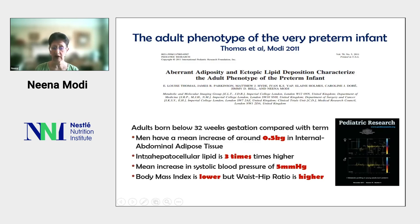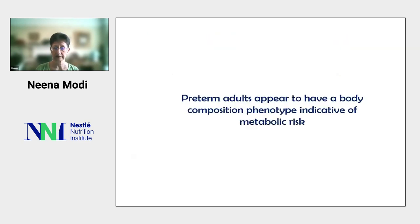We also found that their hepatic lipid content was three times higher than term-born counterparts, and they had an increase in blood pressure. And although the preterm individuals had a lower body mass index, their waist-hip ratio was higher. And of course, that would be in keeping with them having a higher internal abdominal adipose tissue. So this suggested to us that perhaps young adults who'd been born preterm would be at higher risk of cardiometabolic complications. But we concluded from those studies that preterm adults appear to have a body composition phenotype indicative of metabolic risk.